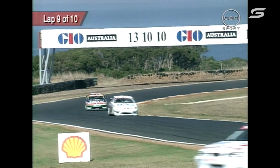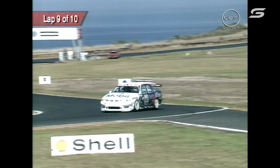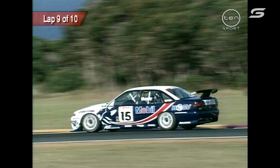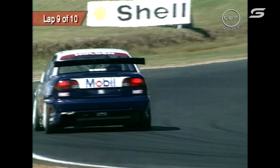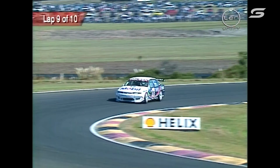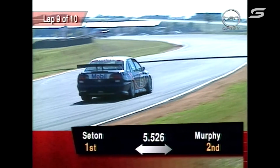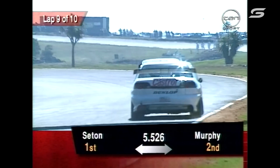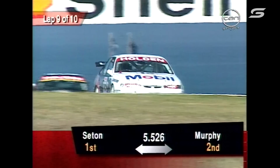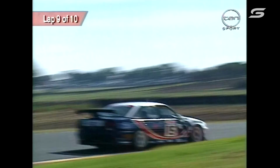Faulkner, the best of the privateers, sitting in 10th position. So he's certainly going well after a fairly unsatisfactory start to the weekend. He had a bit of bad luck, but he hasn't let it get to him, sitting in 10th position. Well, Seaton is just backing off now. Looks like the gap's down to 5.5 seconds. He's just done a 36 dead. So he's winding the pace back a little bit. There's the gap, 5.52 seconds over this man, Greg Murphy, in 2nd position.